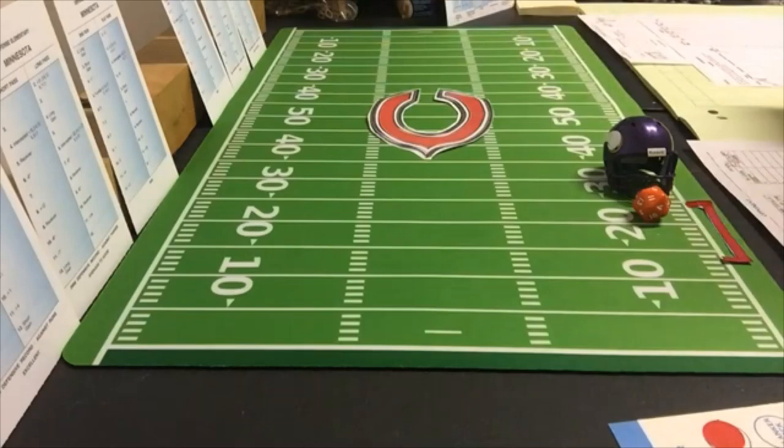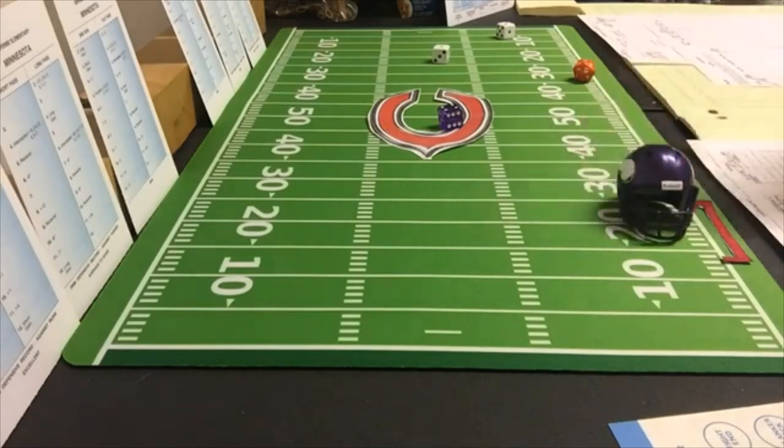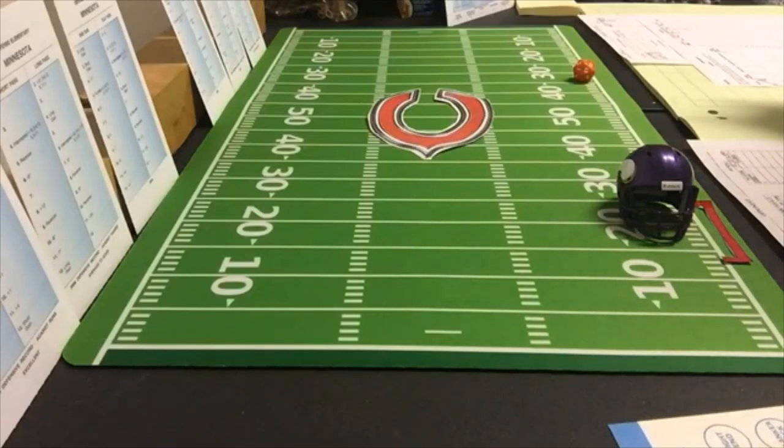2nd and 10, they're going to go end run with Adrian Peterson. We are looking for it, and that is a 4 on our end run, and that's 8 yards. So Peterson picks up 8. And now they have a 3rd and 2. 3rd and 2, they're going to go off tackle with their other running back, who is Chester Taylor. So they're going to go off tackle with Chester Taylor.